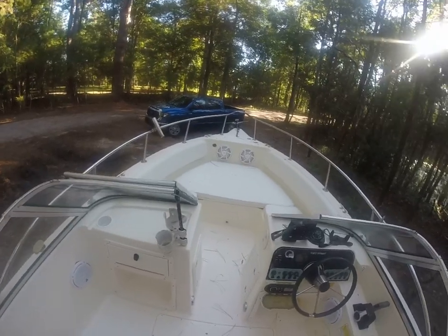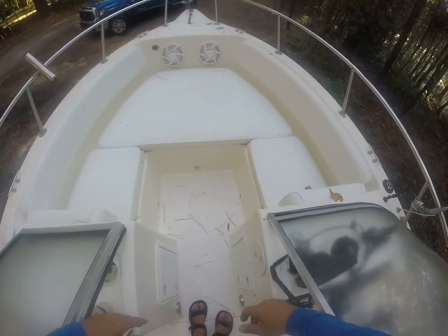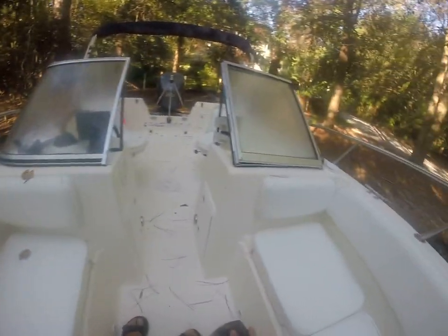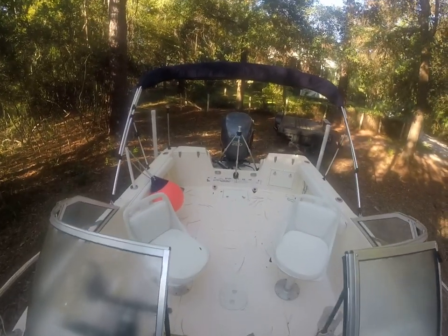In addition, within the last year or so, the cushions have also been redone. So you are also looking very good there as well. Those speakers are more than big enough, and you guys can see what we're looking at right here. You have real nice upholstery in the boat. Overall, really clean, really nice.